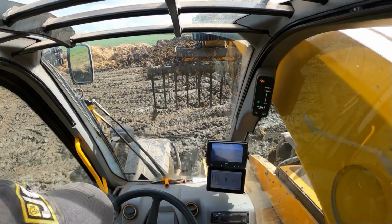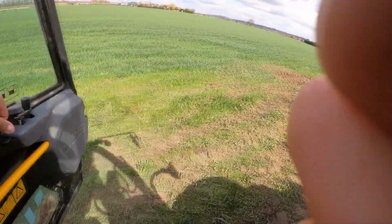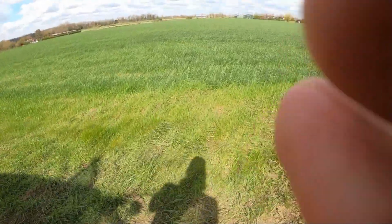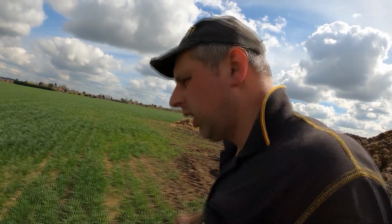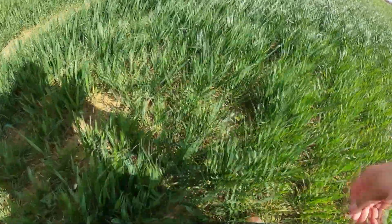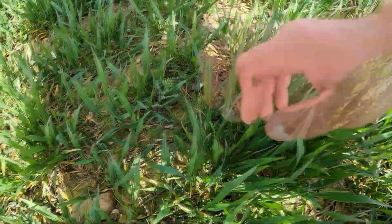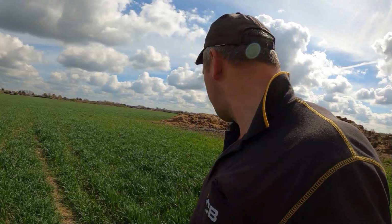We'll shake this bucket off. We'll just have a quick look out the wing. This is looking pretty good, isn't it? In this past couple of weeks it's been checked back by some real cold weather. Yeah, it's looking alright. We've got the odd weed in it yet, but we've got to get through here and spray it all anyway, so they'll be dealt with when we do that. So yeah, looking good. Right, time to head back to the yard.